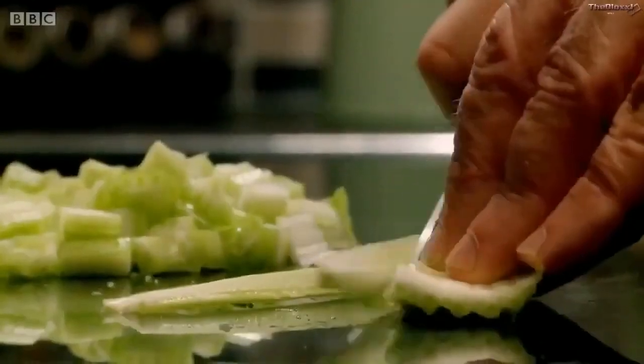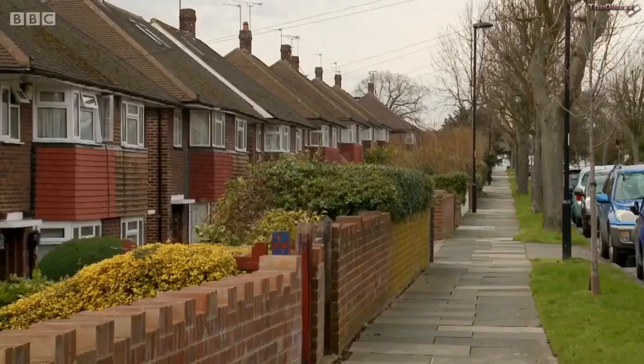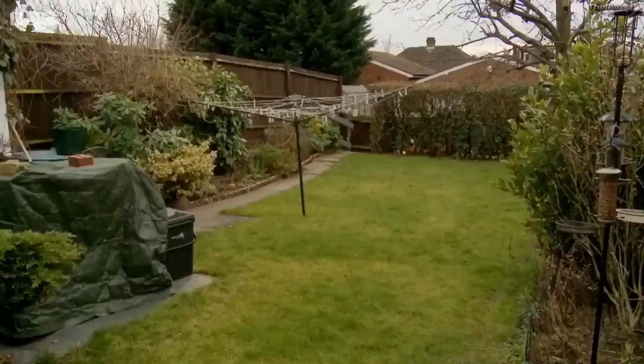I think we'd like a kitchen diner. We spend a lot of time in the kitchen. Quite often we spend all evening in here having a couple of glasses of wine, talking about the day or the week. Home is currently a 3-bed semi in North London.